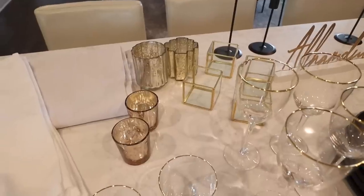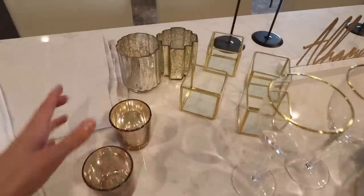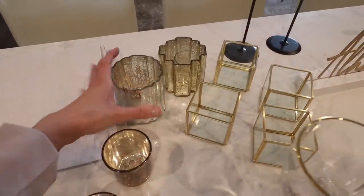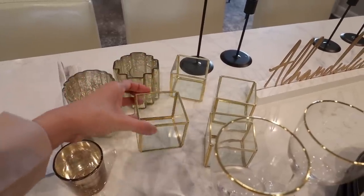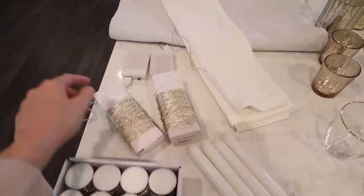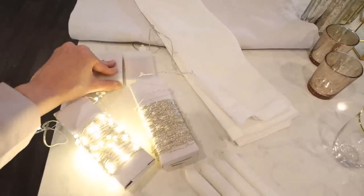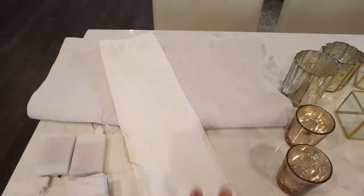These are some little gold votive candle holders that I had. I think I got them from Michael's, but you can get them anywhere. I'm gonna link some similar ones just from Amazon. These are some bigger votive candle holders from West Elm that I got last year, and then these are new from Etsy. I thought these were really cool and modern for candles. I just stocked up on a bunch of little tea light candles to dress my table and around the house. These are some fairy lights that I'm gonna use for some lanterns I'll show you guys in just a second. And then I have my candlesticks, and these are just some napkins and a little table runner.